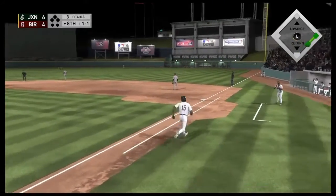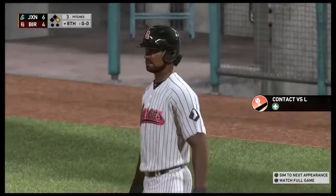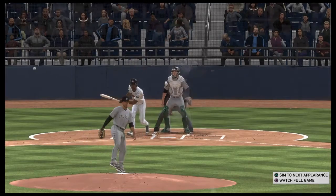Line drive, and that's a base hit into center field. Leadoff hitter aboard, and that means the tying run will come forward here in the late innings. Hard hit single right there. That's clean. 3 for 4. He's looking locked in.